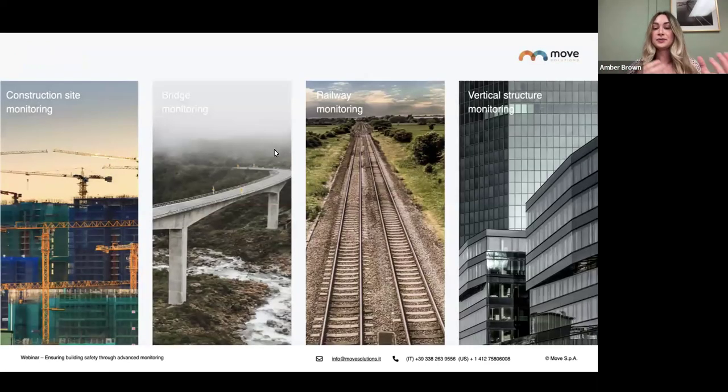So Move Solutions, we started in Italy. We're working all over the world now, and we've worked in many different industries. Today we're talking about buildings or vertical structures, but we do also work in construction site monitoring, bridge monitoring, and railway monitoring. These are the main applications that we have all over the world, especially in North America.